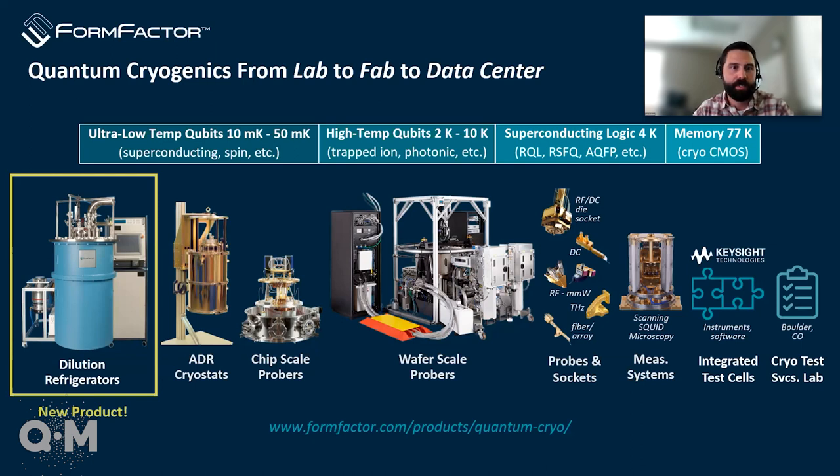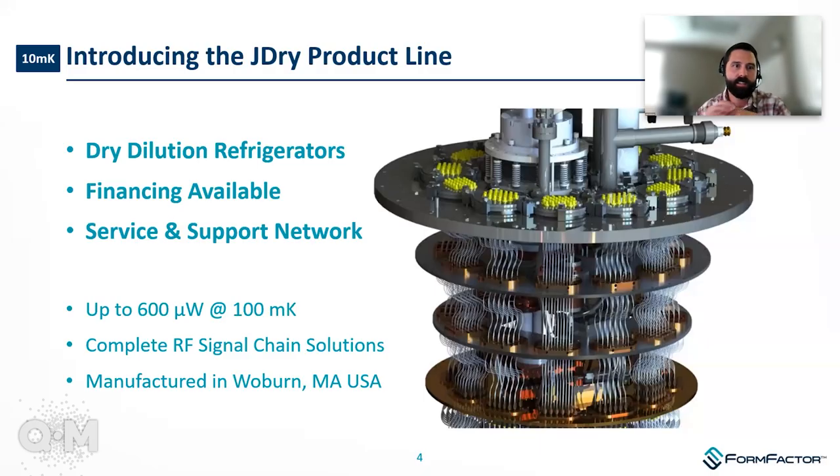This comes through a recent acquisition that happened a couple months ago. And that dry dilution refrigerator product line has base temperature below 10 millikelvin. We have solutions up to about 500 microwatts at 100 millikelvin. So I'll show a little bit more about that.